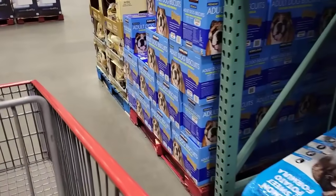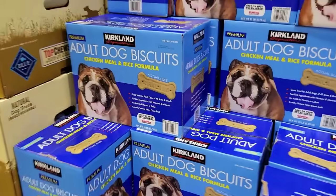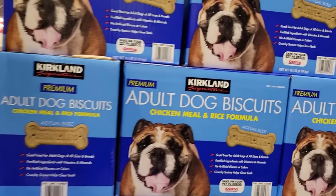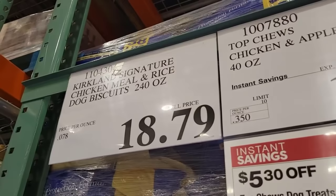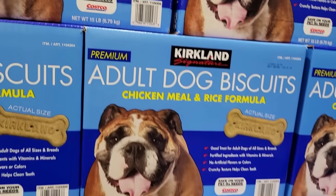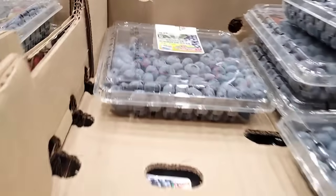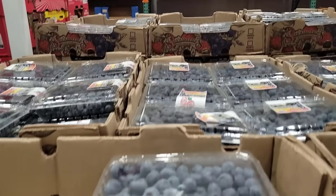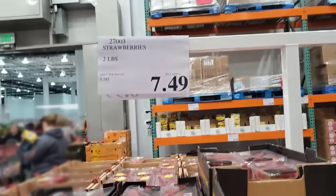And we used to get these dog treats for our dogs all the time, but we turned to meat dog treats altogether. But you can see that these have gone up considerably from the $12.59 that we used to pay for them a couple of years ago. Now taking it over to the blueberries, ladies and gentlemen, these haven't done very bad. These used to be $5.49, which puts this new price at about a 9% increase. The strawberries have done a bit better, clocking in at only 7% increase over the past 2 years.